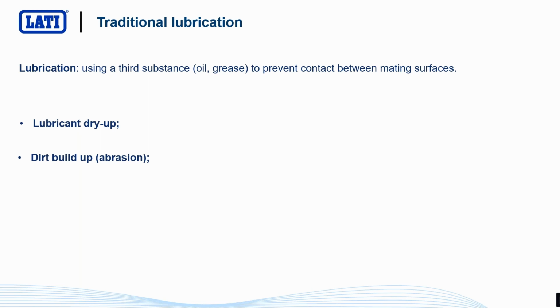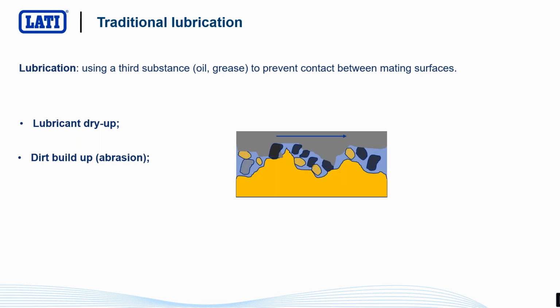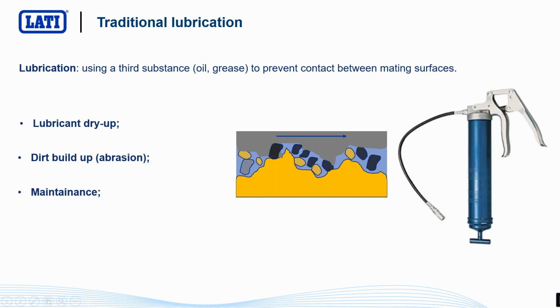Lubricants can build up a lot of dirt. In grease, think about a bike. In your bike or in your motorbike, you can have dust building up in the grease of the chain, of the gear transmission, and this will lead to abrasion. So you have a nasty situation with third body abrasion promoted by grease and oil. Then you have to maintain grease. You have to keep on adding grease as it dries or as it is removed somehow. And then you have environmental problems because grease and oil are nasty substances nowadays.